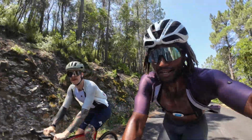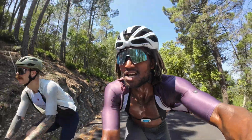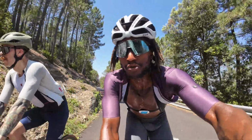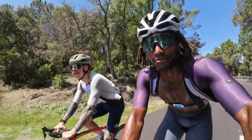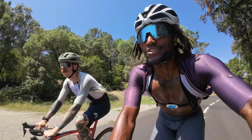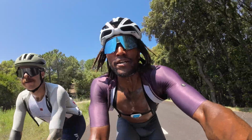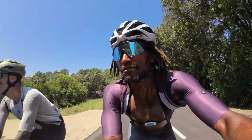I think we're almost at the top. Yeah, like 100 meters. We've seen two people who were suffering pretty bad up this hill. And like Julian was saying, on hot days, know your limits, because it can get really dangerous really fast. It's never worth it. But we're at the top now, and we're gonna head for some coffee.